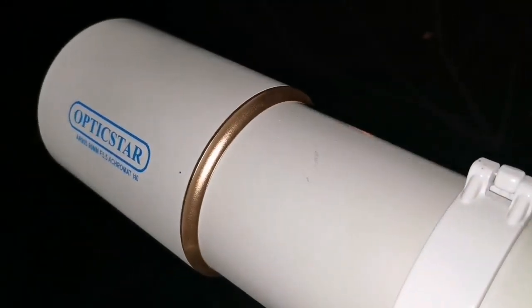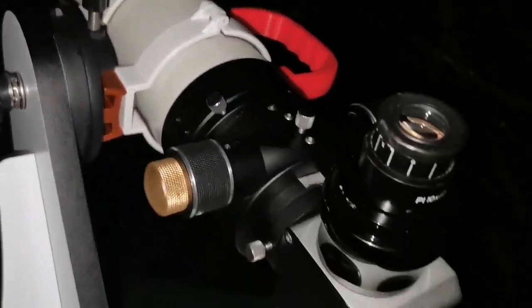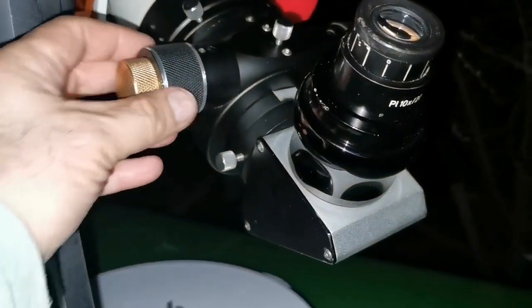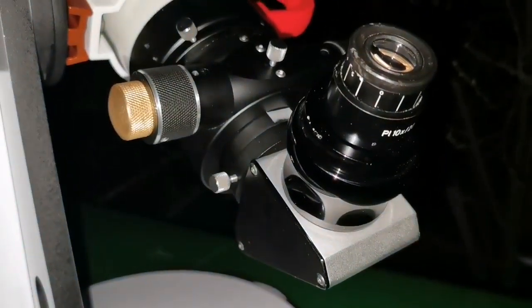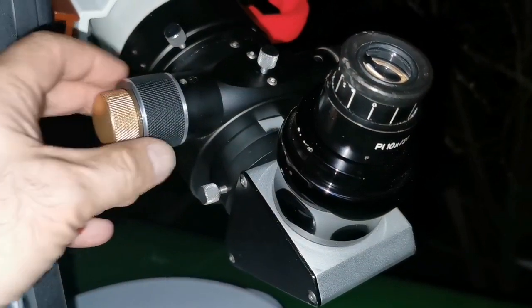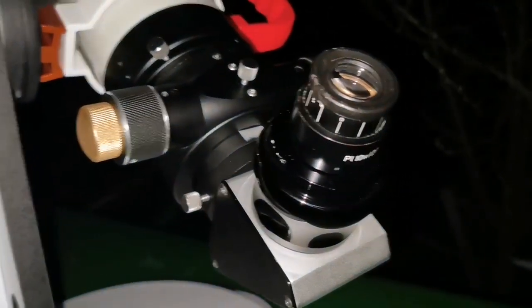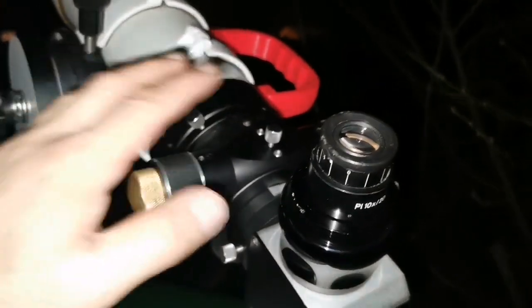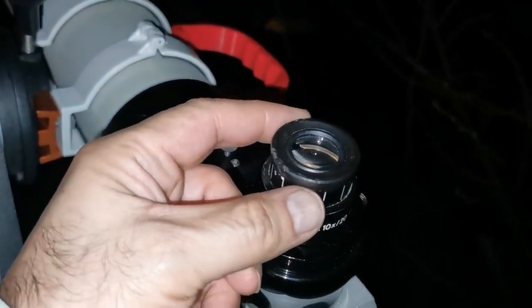It's an OpticStar AR90S, a 90mm refractor. It's a short tube refractor. I used the Zeiss microscope eyepiece. It's a Pl-10, I think, 20-20, and this is equal to 25mm and 57 degrees field of view.